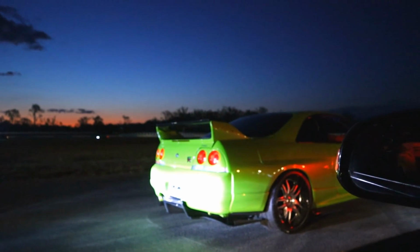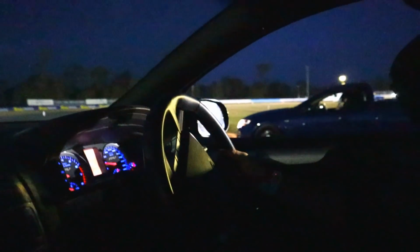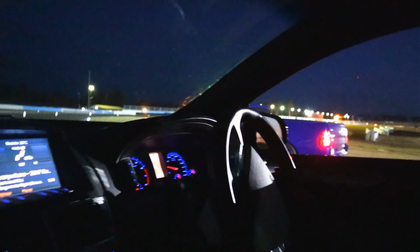Little R33 GTR sitting over there too. Sounds amazing. Yeah. I think so. 150 more horsepower but manual. Should get interesting.